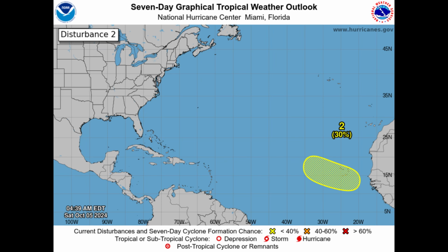Now, we have this new area highlighted off of Africa. We are not seeing an X. That tropical wave hasn't yet emerged. That low pressure area hasn't yet formed. 30% chance of development, and we could see something similar with that curve pattern that we've seen with Kirk and Leslie out of the system as well.